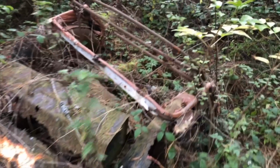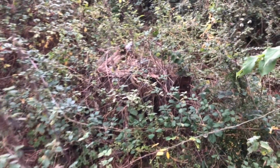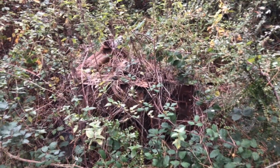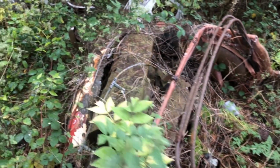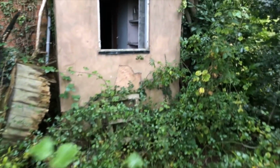and it looks like it had a mechanical roof. The front of it is literally there. Do you know what? I take my hat off to anybody who can identify that car, because I certainly can't. Right, let's go and check out the other one because I know that one is in much better condition.